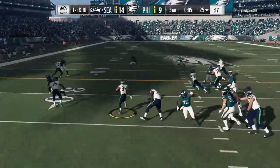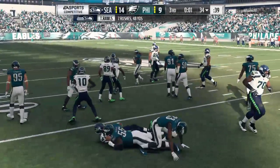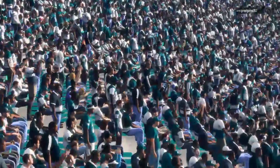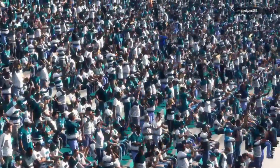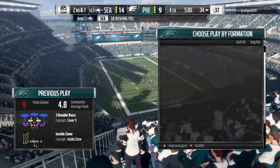They'll try to get the running game going with Rawls. And he'll take this up near the 35, maybe the 34. 9 yards is the pickup there, and they'll have a 2nd and 1. Well, Brandon, pace comes into play now because they've got the advantage. They've got the football, but they've got to be very careful about what speed they're going to play.